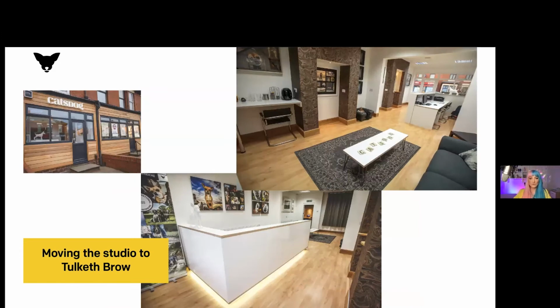We eventually moved the studio from my home studio, my garage, to Tulcove Brow in Preston, where we are now. And this has been really valuable, having that space to show the clients the work. And if you're trying to sell photography, then I really recommend having larger prints. It's easier to go down in size than it is to go up, so that they can really visualize it.